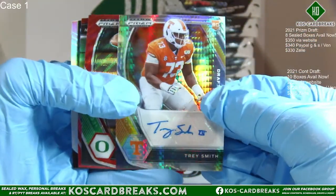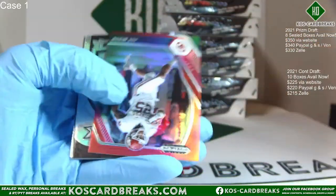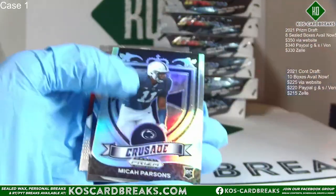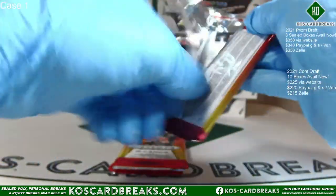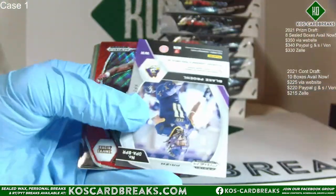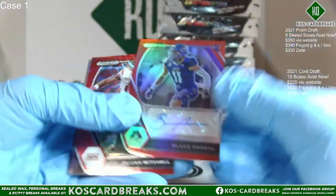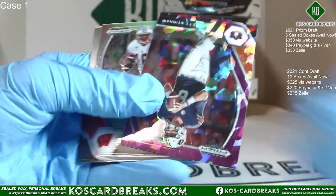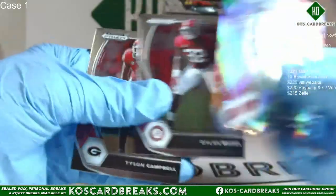Trey Smith, hyper. Justin Herbert, red wave. Joe Mixon, 144 of 299. Red parallel, Micah Parsons, silver, Quiddy Pay, and Justin Fields. Blake Proel, I believe it is. 108 of 199 for the red auto. Elijah Mitchell, red wave. Jarrett Stidham, purple ice. 74 of 149. Russell Wilson, silver, and Dylan Moses and Tyson Campbell.